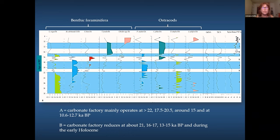On the contrary, the carbonate factory was reduced at about 21, 16, and 17, that is more or less during the post-LGM deglaciation, which is considered to start around 18 kilo years before present. Other very interesting periods are around 14 kilo years before present, and during the first part of the Holocene. These periods likely correspond to meltwater pulse 1A and 1B, and the last one, termination 1B, could correspond to an Antarctic early Holocene climatic optimum.